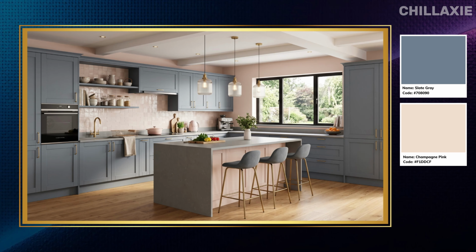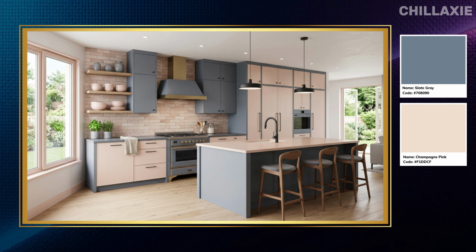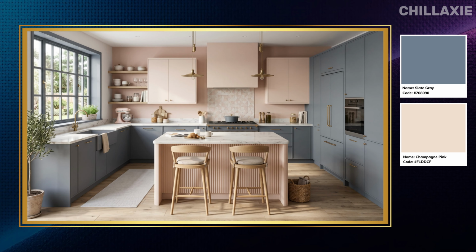If the goal is a kitchen that feels like a glass of bubbly at sunset, this is the route to take. Champagne pink is not a juvenile pink. It is a sophisticated, nude tone with a heavy dose of beige and a drop of peach. It acts as the most flattering light bulb in paint form. When applied to walls, it gives everyone in the room a healthy, vibrant glow. In a small space, this warmth is incredibly inviting.